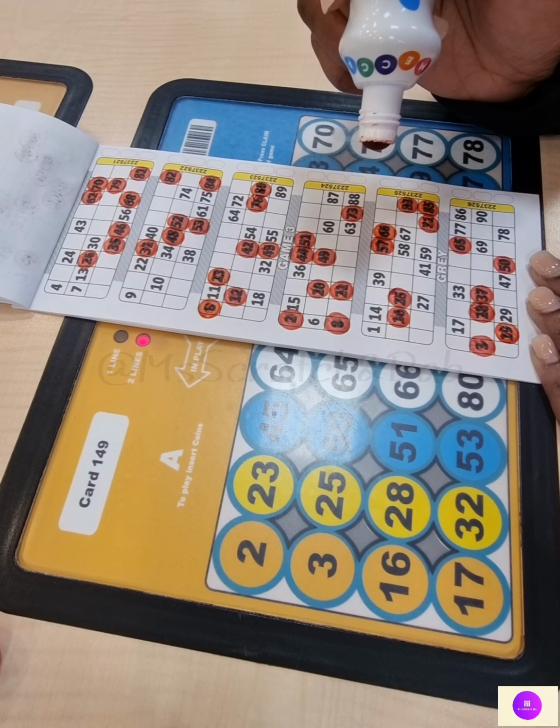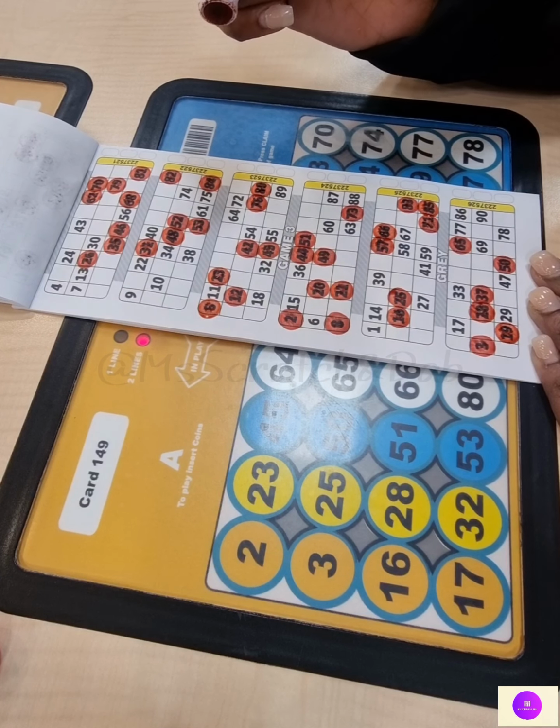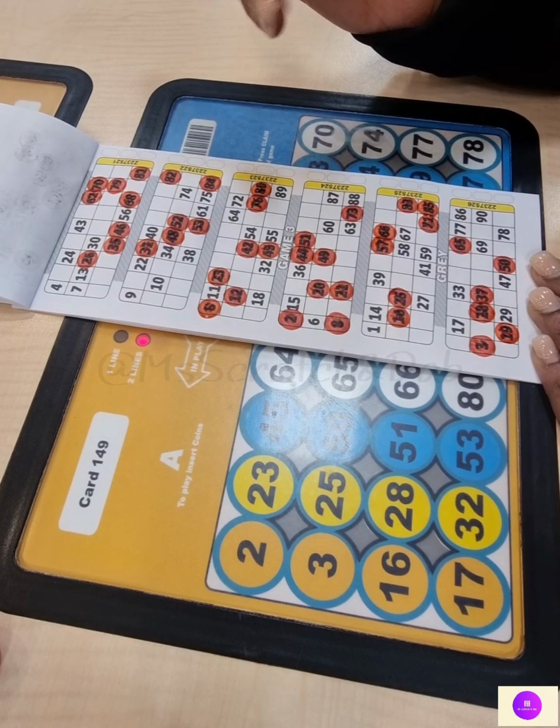Okay, got a train there. It's 1948. Any more? One lucky winner. Right, four houses next.